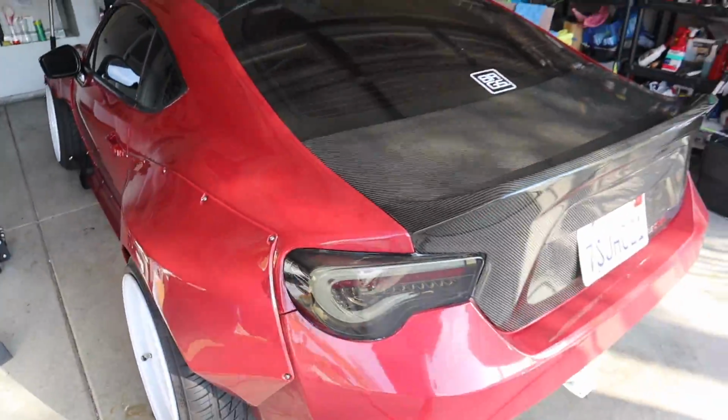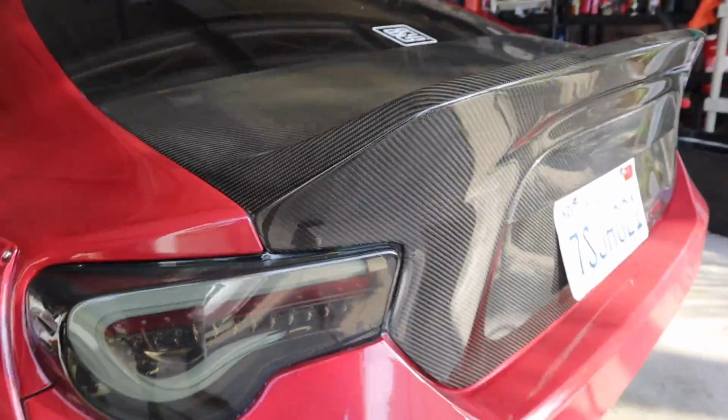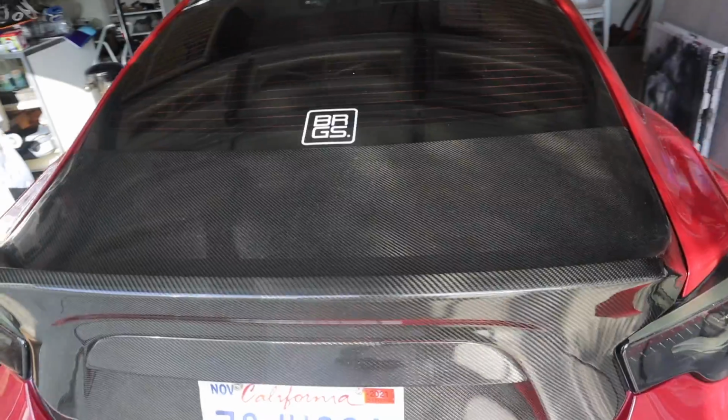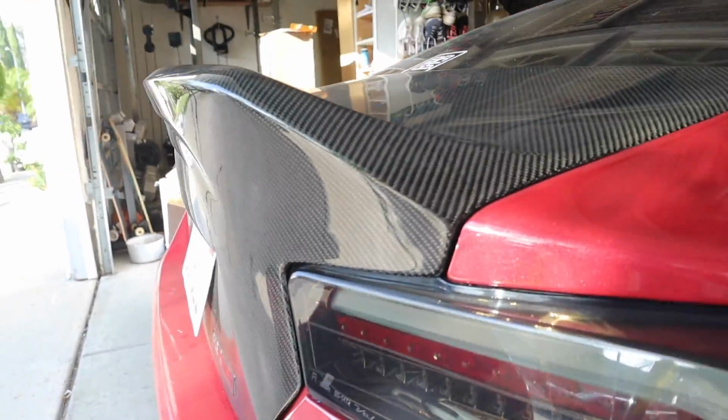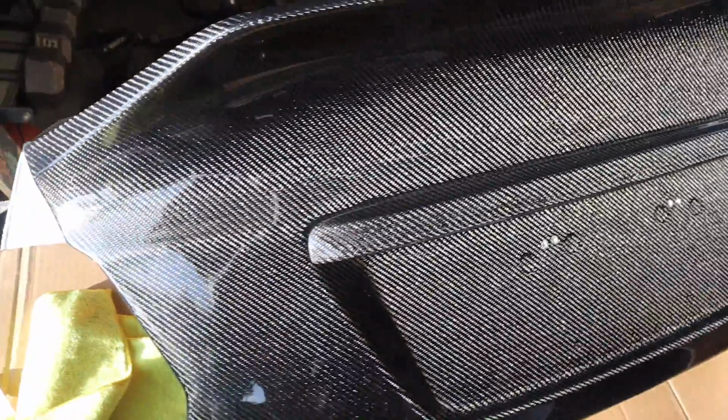Pretty much gonna be twins with the FRS. The FRS also has a carbon fiber trunk, obviously. Not a Seibon, it's a VIS one, which also has the duckbill implemented into it as well. Not as clean, as you can tell, it's kind of fading a little bit, but this one is super shiny. Thing is looking so good.